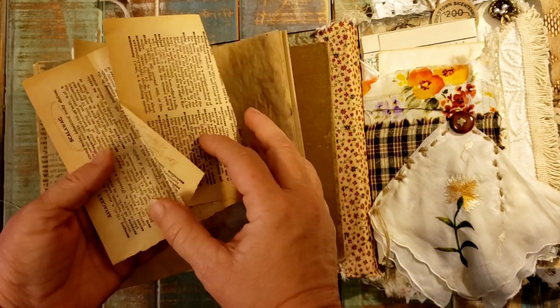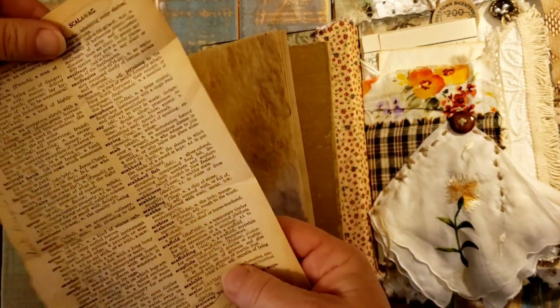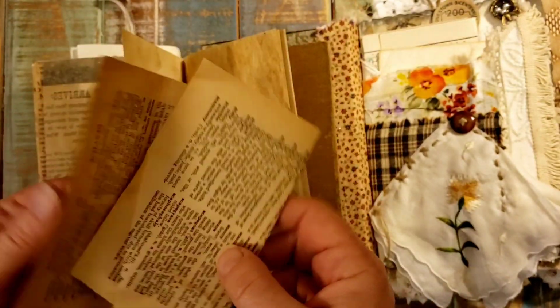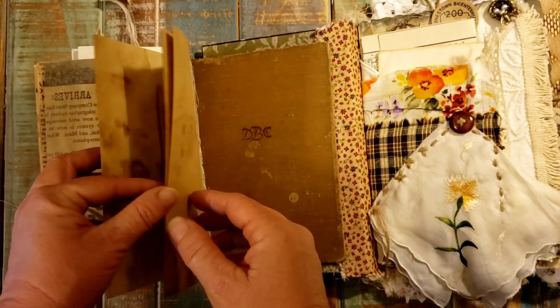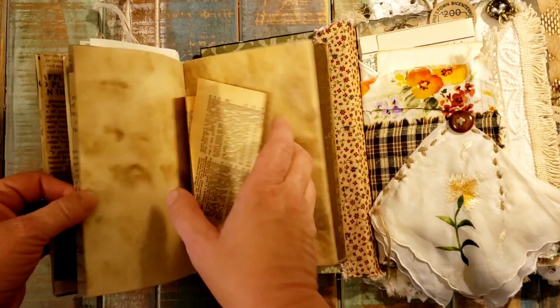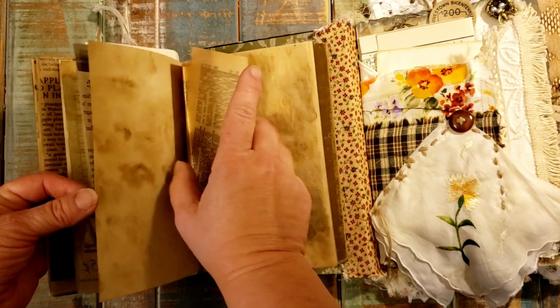This is an old dictionary page. Just kind of thrown in there. I love the look of just pages being tucked in like this.